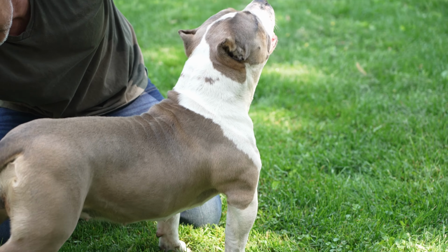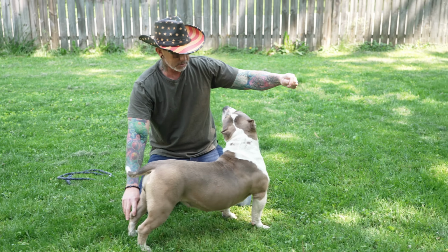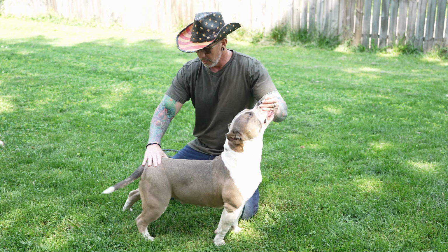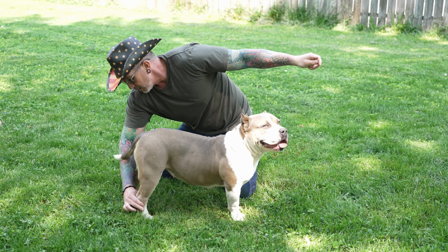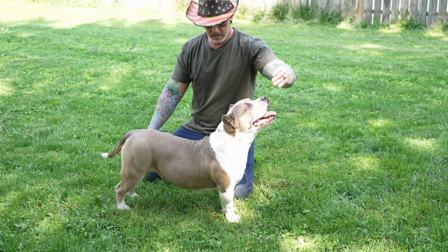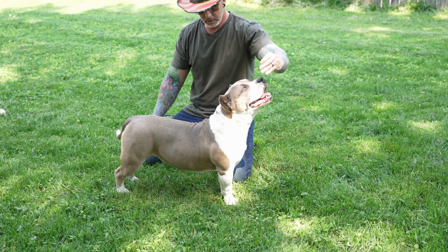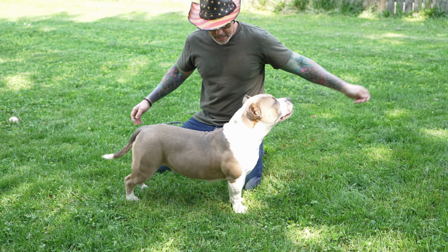This is a stack. That's what you do in a dog show. You just want their back straight, their feet square, standing up. Yes, good girl, good girl, good girl.